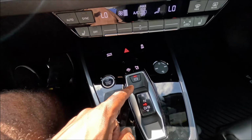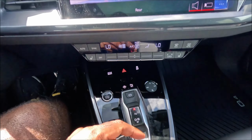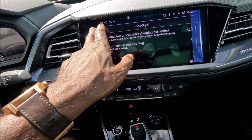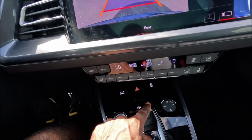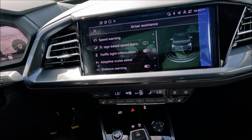Now, if I were to go into drive, I could do that. Neutral, do this, and reverse. We'll bring up our backup camera and sensors there. Press P for park, right? And then it takes it out of that. We're going to go goodbye because it thinks we're leaving. But if I press this here, we'll bring back up the backup camera, as you guys can see, without putting it into reverse. Press it to turn it off. Press this here for the driver assistance, as you guys can see, all there.